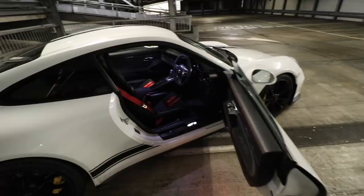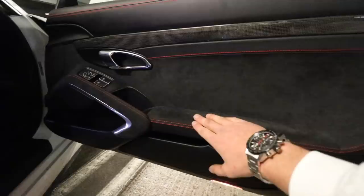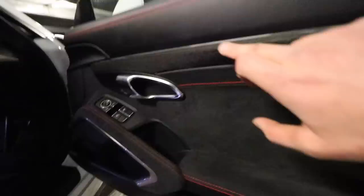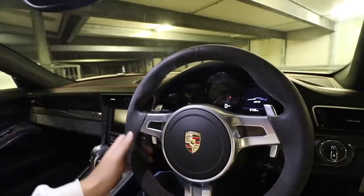So here we go. This is the interior where you spend all your time, all the experience happens here. So it's got red stitching on this Alcantara trim all the way around the car, which looks unbelievable. Carbon interior across there, carbon dash. The steering wheel is quite interesting. It's just an Alcantara round wheel, which I thought was weird at first. Now, having driven it, you realize it's just so basic for a reason.